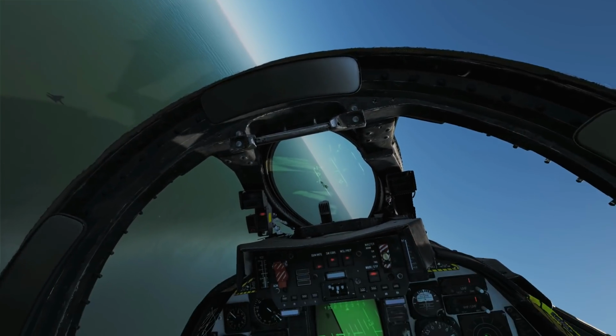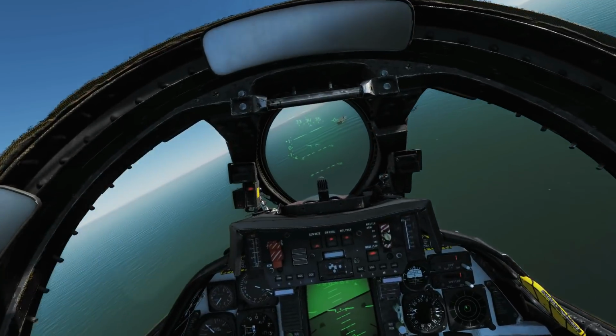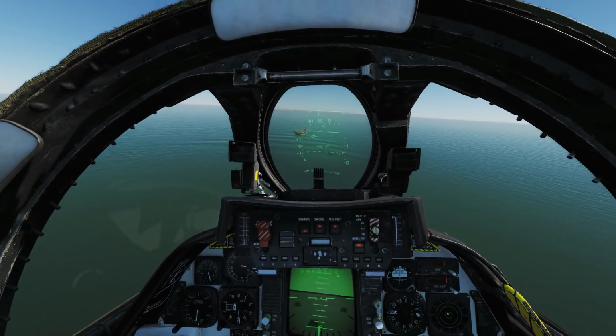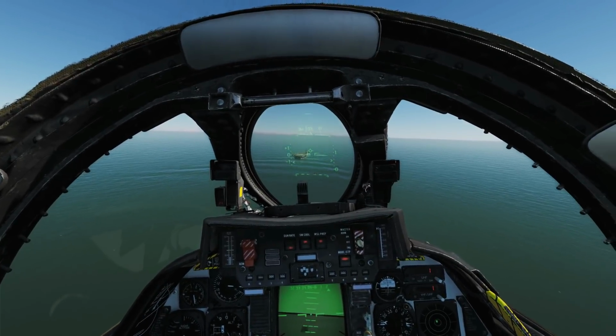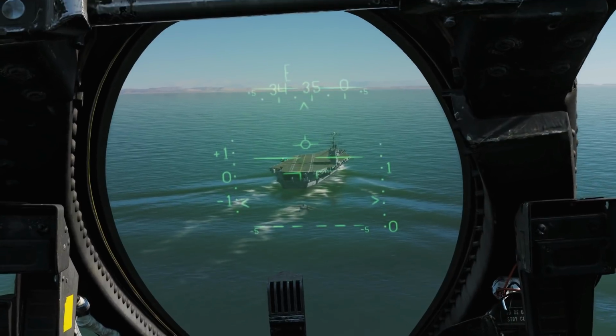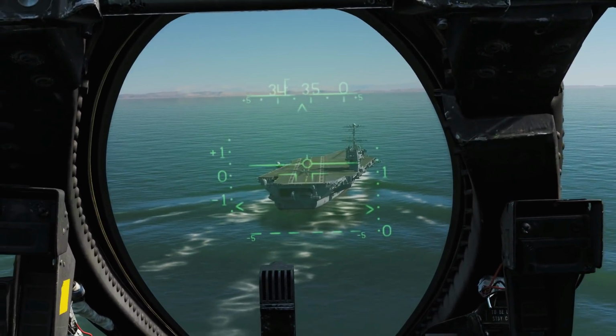Oh, right on radial this time, RC. We were right on radial. That's so sweet. Speed's good. I'll just fly over again. Roger. A little low. Just touch the deck.